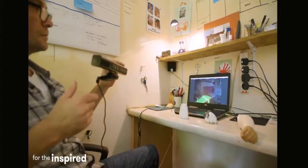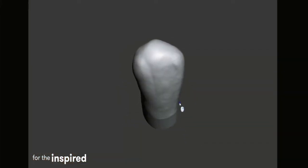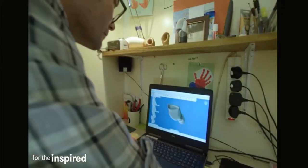I want to keep affordable arms available to families who are perhaps around the world and don't have access to a prosthetist. And I didn't realise how in South America it's 13 years and there's just nothing available. And so I would like to be able to set up Bionics in every continent.